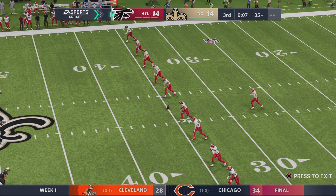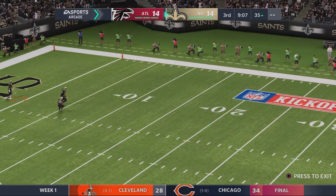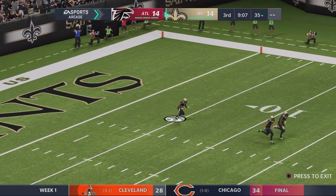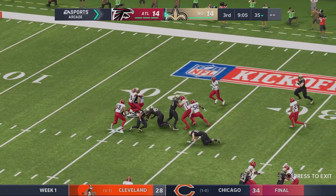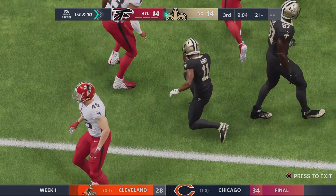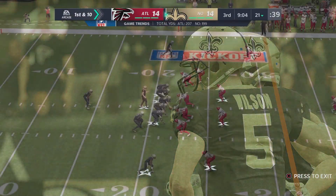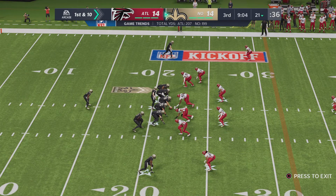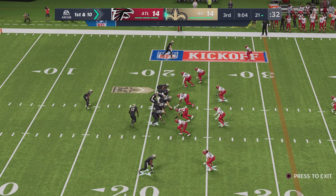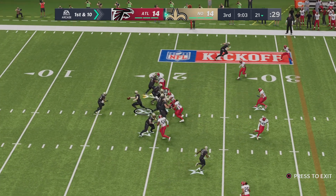So we're right back where we started, all even as the kick's away. That'll be taken about a yard deep. And he's able to get this across the 20, but not by much as he's marked down officially at the 21. The Saints offense on the field ready to get their drive started. And their lead has evaporated in this 3rd quarter. It's tied once more as they begin with a 1st and 10.